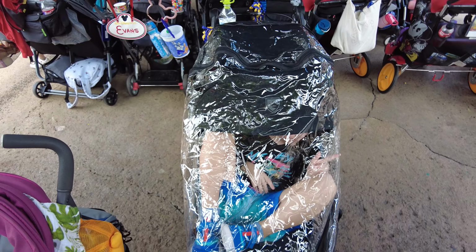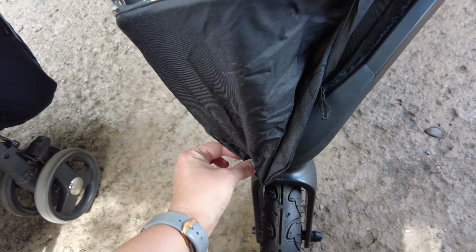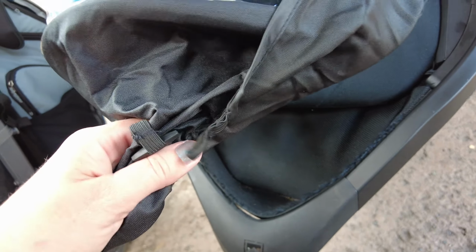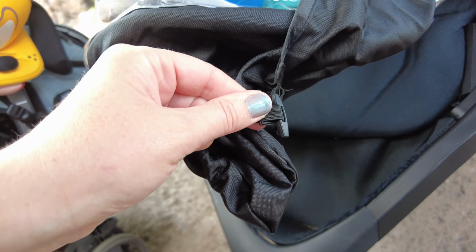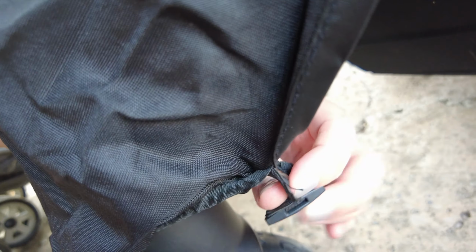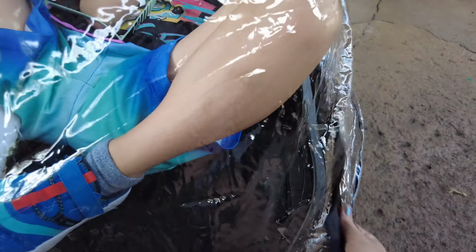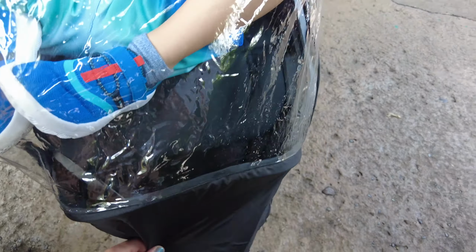So it goes all the way over the top, and then this part goes down here, and it has this little bungee loop that hooks through here on the underside of the stroller to keep it down. So yeah, it's hooked under the wheel. Pop it back into shape so it holds its shape.